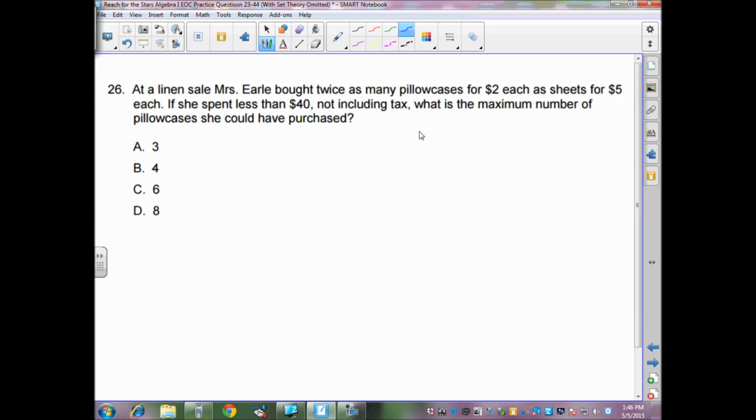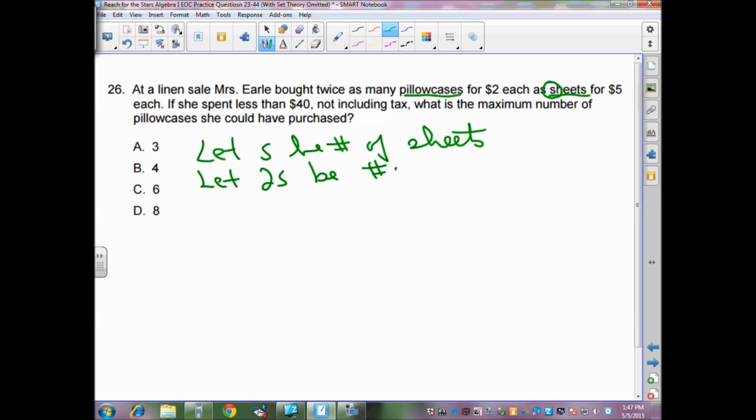Okay, let's look at this one. Okay, she bought twice as many pillowcases for $2 each as sheets for $5 each. When you are solving a word problem, we have a choice between letting P be pillowcases, S be sheets. Okay, you always let the variable be the one that is the least. She's buying fewer sheets than pillowcases. So we need to let S be the number of sheets. She's buying twice as many pillowcases, so we need to let 2S be the number of pillowcases.